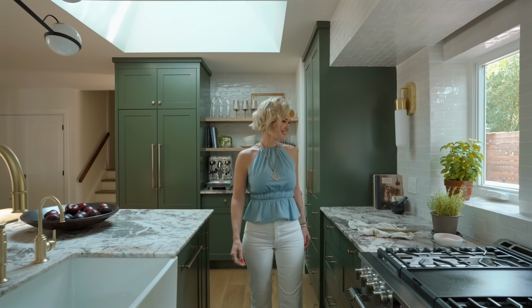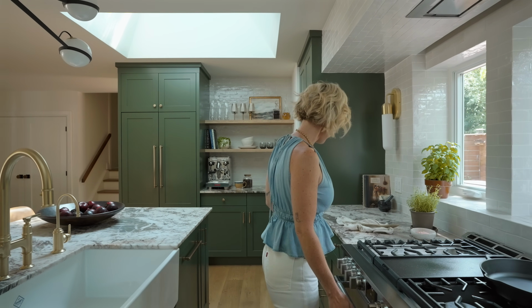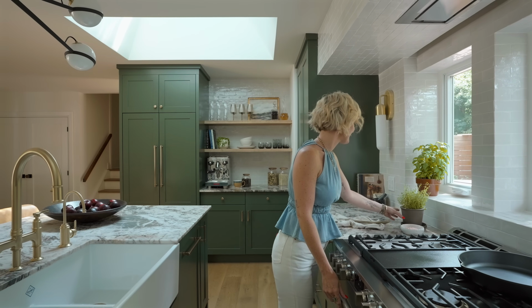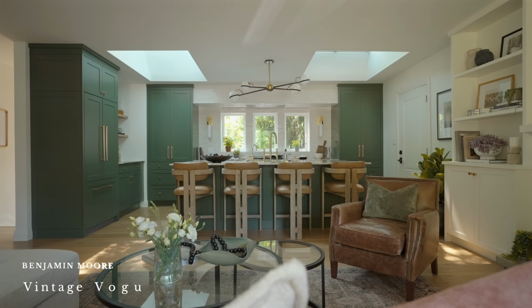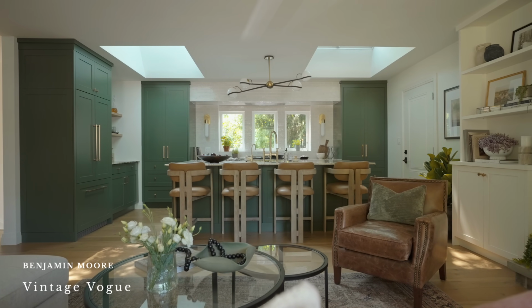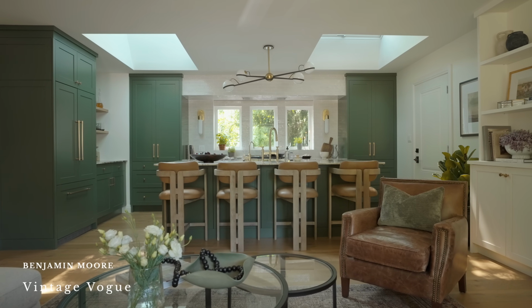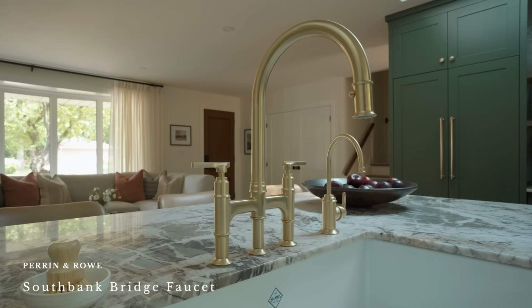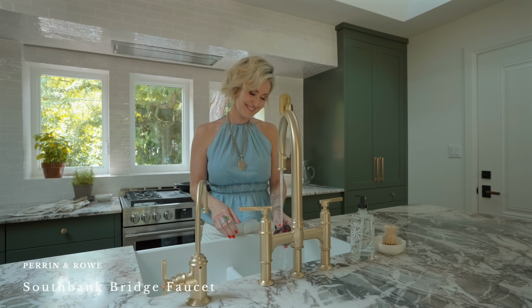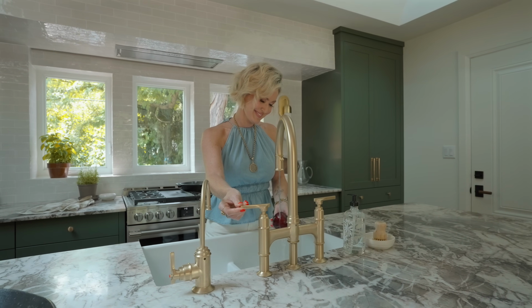And then once we got the layout, we went into colors, and Geoff and Tara absolutely are obsessed with plants. So I thought, you guys love greens so much. Let's go a little bold, step out of your comfort zone, trust me on this, and let's do a beautiful deep green. And we went with Vintage Vogue, which they absolutely loved, especially when Geoff showed me the faucet that he wanted to use, the beautiful Perrin & Rowe South Bank bridge faucet. It is a satin English gold, and it was such a great contrast against the green.